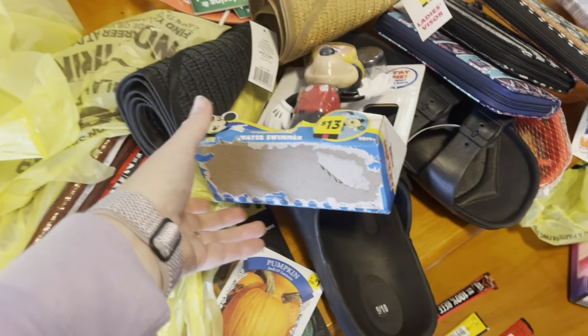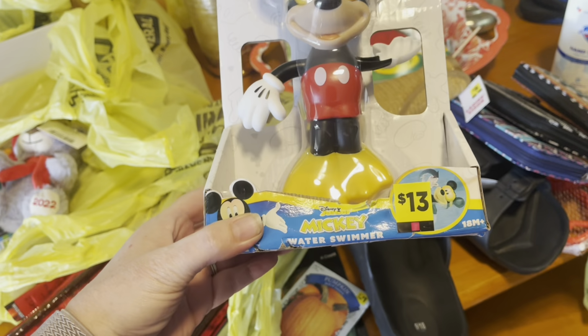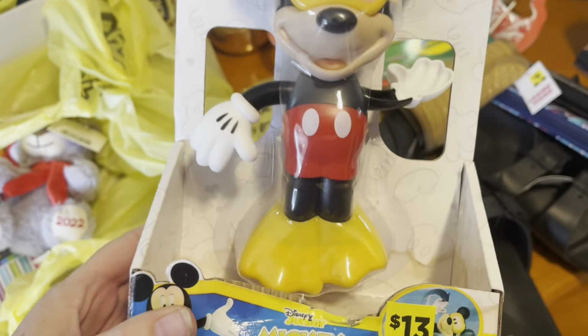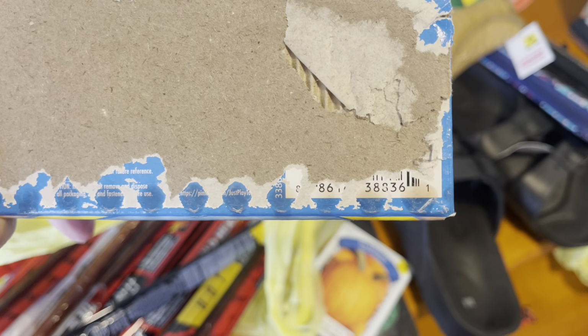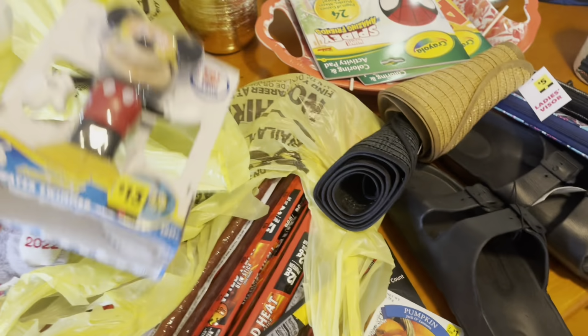Okay, and this little thing had the bottom torn off of it. But they scanned one of the other penny items because they know it was a penny. So sometimes they'll do that, sometimes they won't. But anyway, I don't have the UPC to give you. You might could make a guess at it, but anyway.